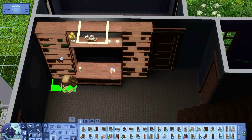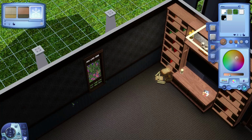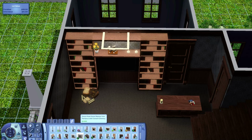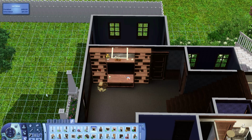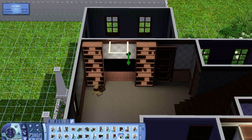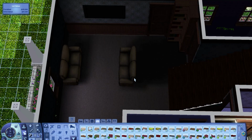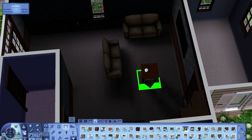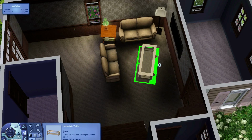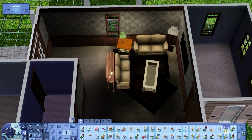Now, I was going to make this huge entertainment center here downstairs, but I didn't like the way it was going. I almost kept it. Then I was going to try putting a fireplace underneath the TV, and I remembered that when you do that, even though you take the chimney out, the Sims still can't use that spot behind the fireplace. So I decided to take it out and change what I was doing.